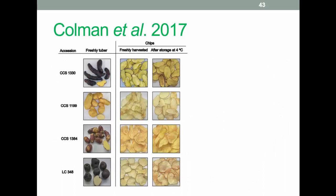And there are some pictures, a visual representation of the results. The potatoes were sliced, dried with paper towels, and fried at 180 degrees for 2 minutes, or until bubbles were not observed in the oil. Then the chip colour was visually determined using colour cards, and there's also a chemical analysis done.